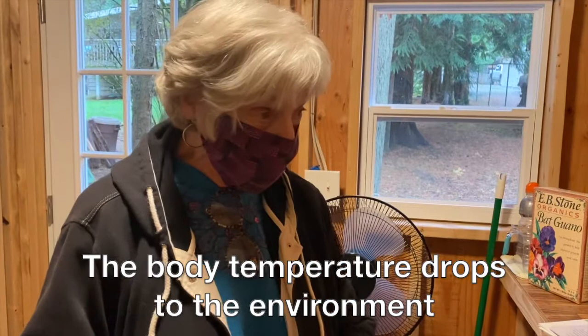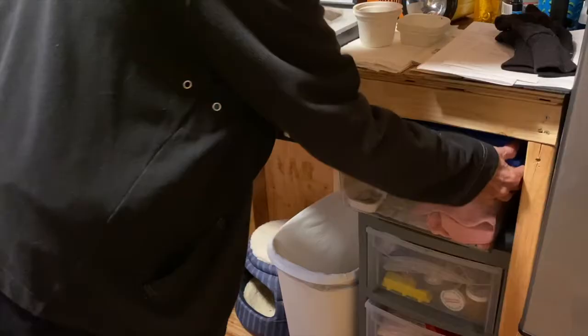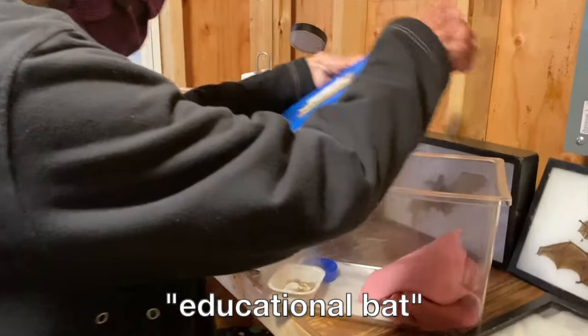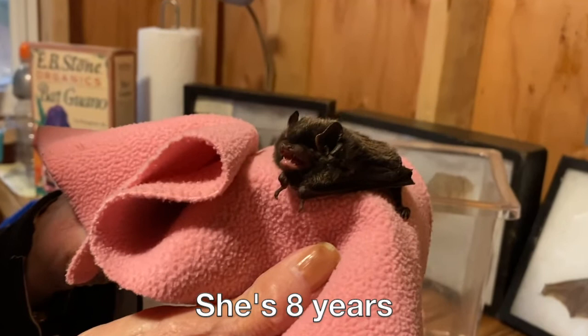But I have two that are not in hibernation because they live in my house. Are they in your house? Yeah, sure. Well, this is Cleopatra. She is my educational bat, so I keep her in the house because she sometimes has to be seen. How long have you had her? Well, she's 8 years old. Oh, she's 8.